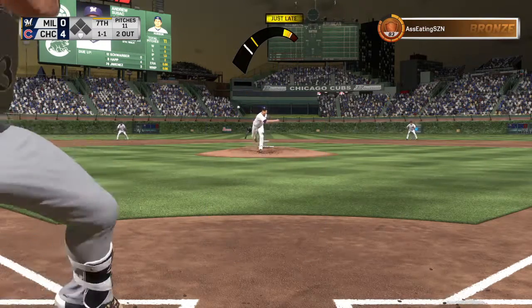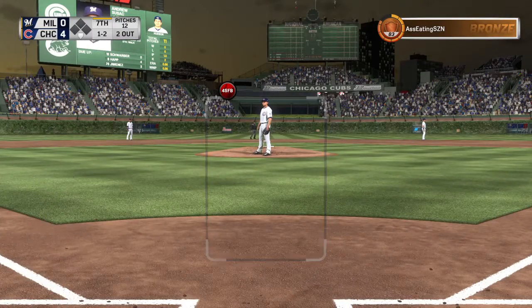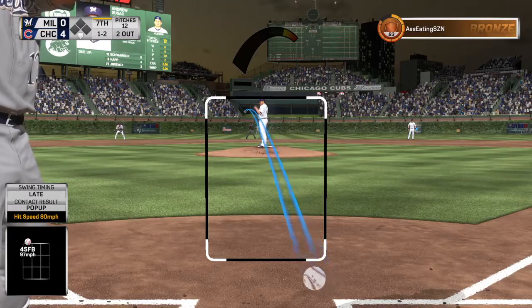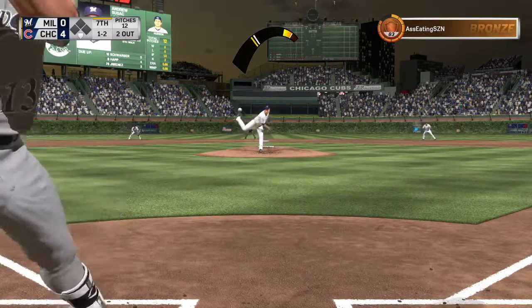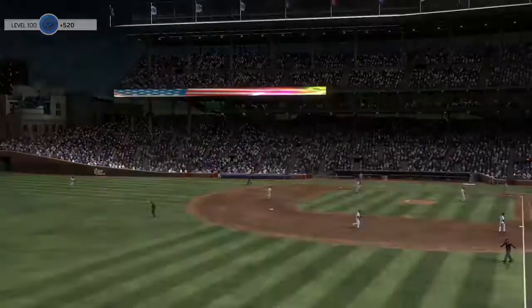Pitch on the way. Now a ball swung on and heading for the stands in right, and that'll move the count to 1-2 now. Oh, man, I think he thought he was going to get another breaking ball right there. He's a little bit late on that fastball. And we'll have to leave it there as this is strike 3.